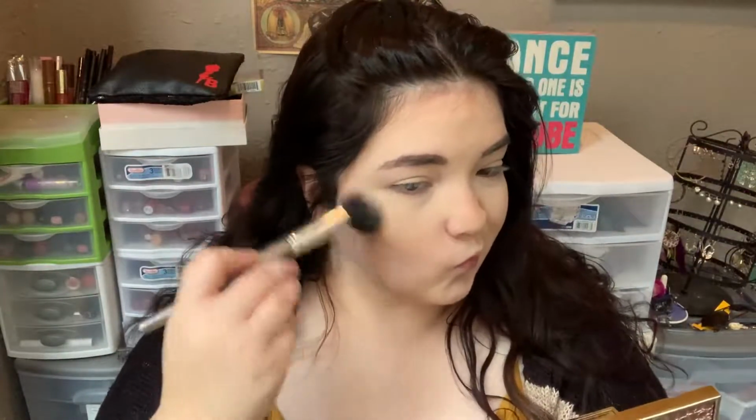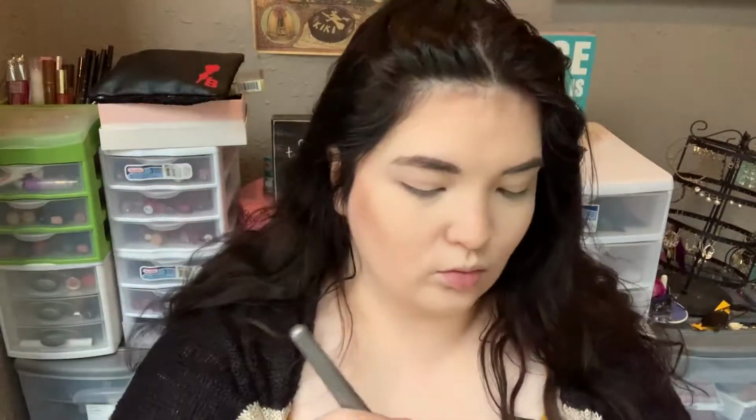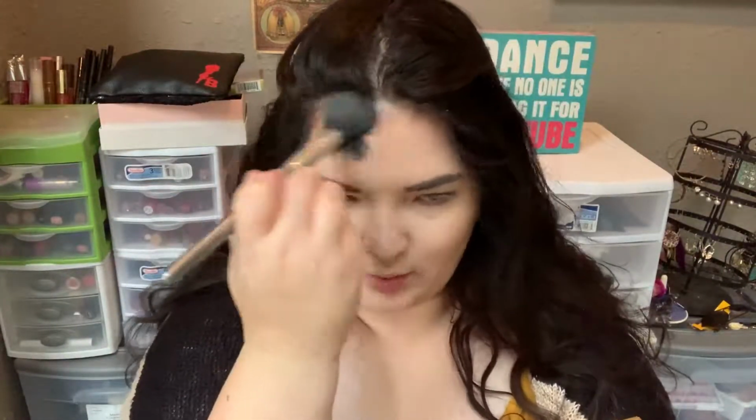Now I'm gonna take Angle on a fluffier brush, and I'm gonna use that to bronze. Oh yeah, that one's definitely deeper. This one's gonna require a lighter hand for me. I like the finish of it though, like it's not patchy. And it just looks, I don't know, I kinda like it. I wish there was a more gray color though.